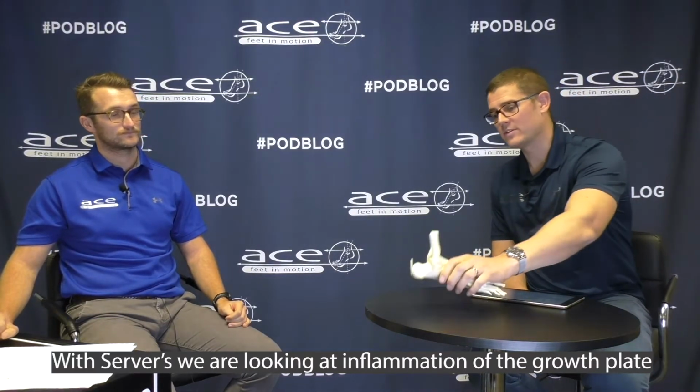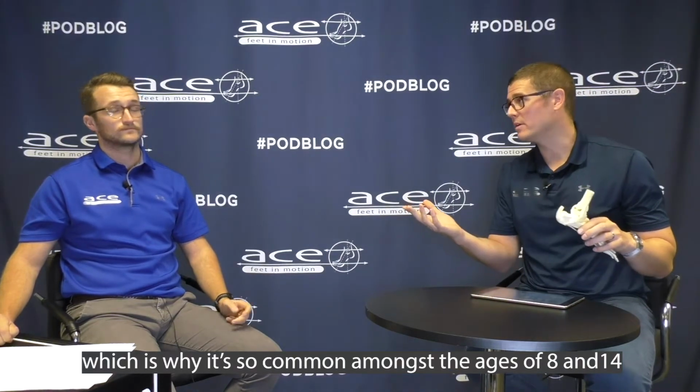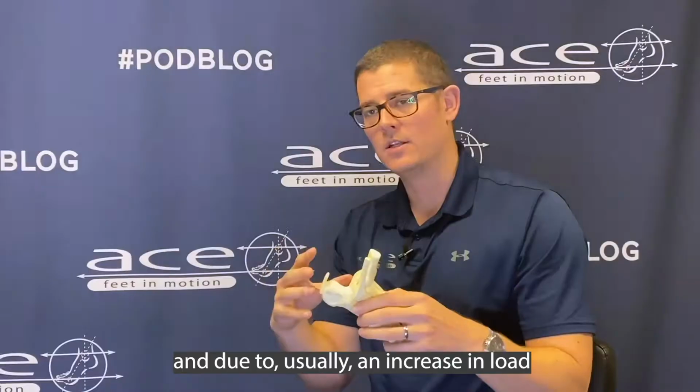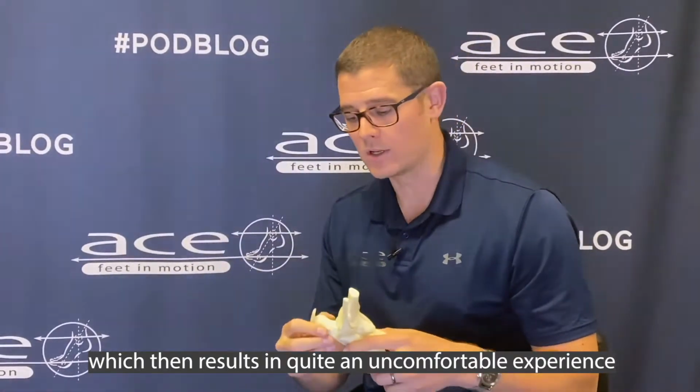Anatomy-wise, Tom, what are we looking at? So with Severs, we are looking at inflammation of the growth plate. This is only active during growth phases in life, which is why it's so common amongst the ages of 8 and 14. Essentially, it dissects the heel bone, and due to usually an increase in load, we get an inflammatory response within this growth plate, which then results in quite an uncomfortable experience for the child.